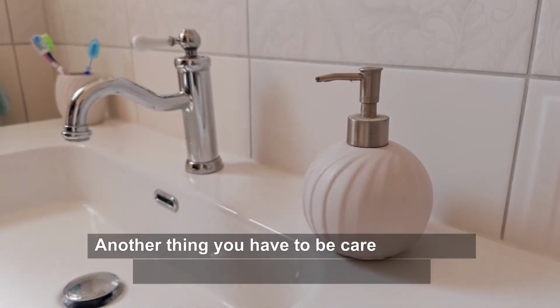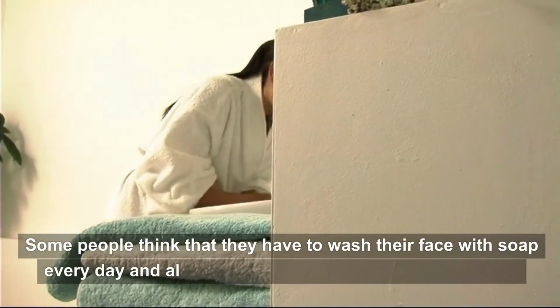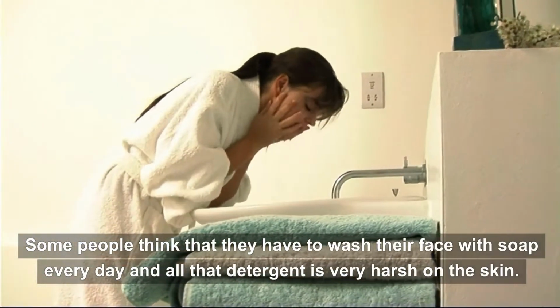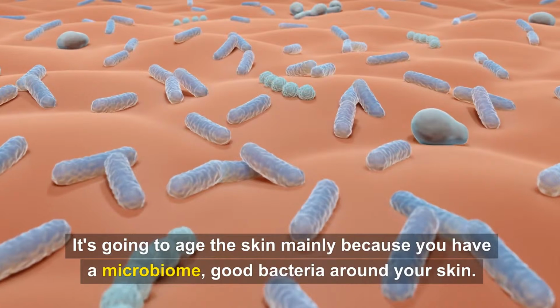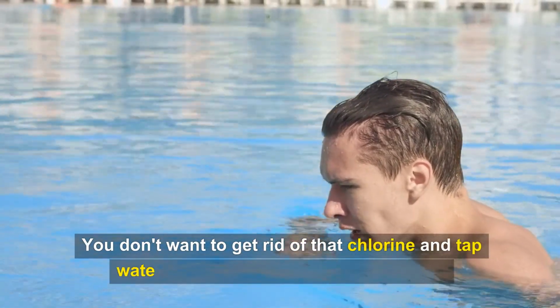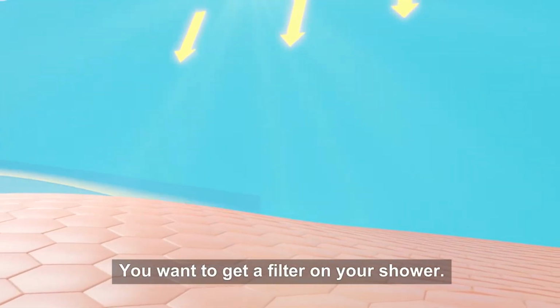Another thing you have to be careful about is overwashing your face with soap. Some people think that they have to wash their face with soap every day, and all that detergent is very harsh on the skin. It's going to age the skin mainly because you have a microbiome, good bacteria around your skin. You don't want to get rid of that. Chlorine in tap water is also very harsh on your skin. You want to get a filter on your shower.